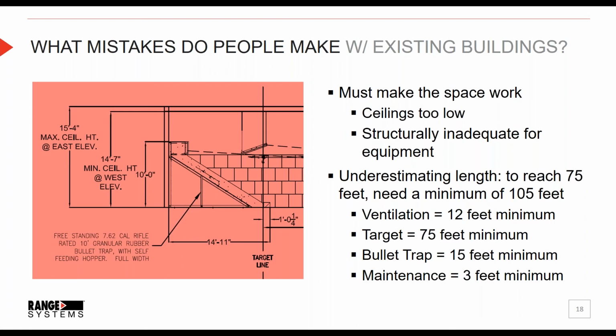We typically have a 2-foot drop. You want the bottom of the baffle at 8 feet, and then depending on what type of ventilation you go with, you need some room above the baffle. That's why we're always saying get to 14 feet. Start there. If you have 14 feet, you're good. So what would be required on a typical range? Yeah, it's a very important thing to understand.